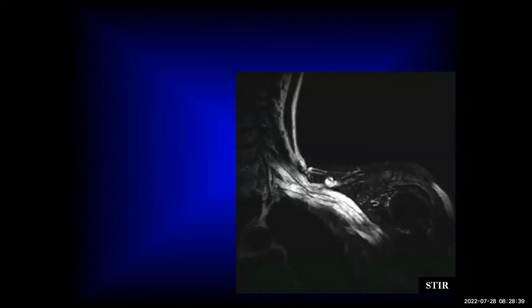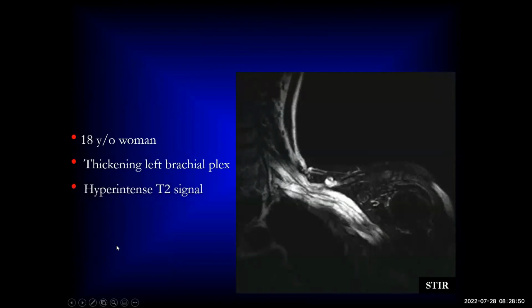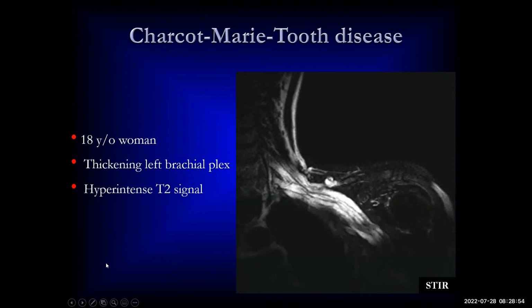This is another case. You can see this is an 18-year-old woman, and you can see this diffuse thickening of the brachial plexus. There's also hyperintensity to signal, and this is one of these hereditary hypertrophic neuropathies, Charcot-Marie-Tooth disease.